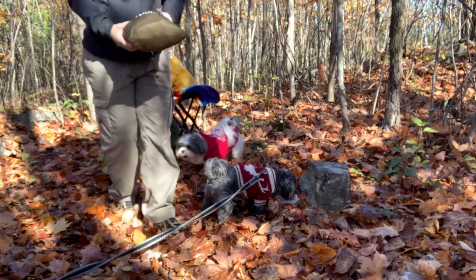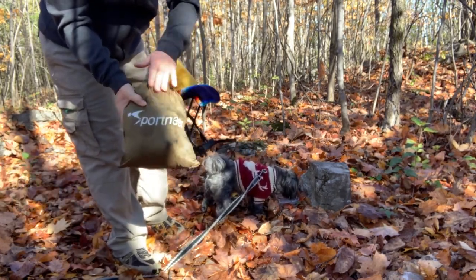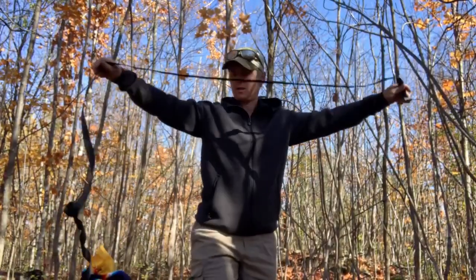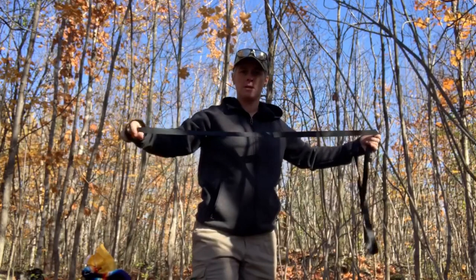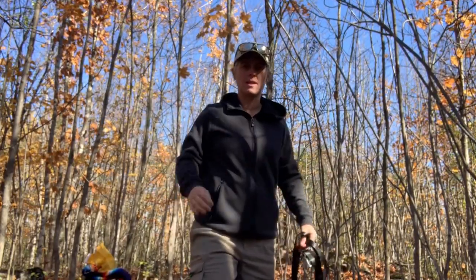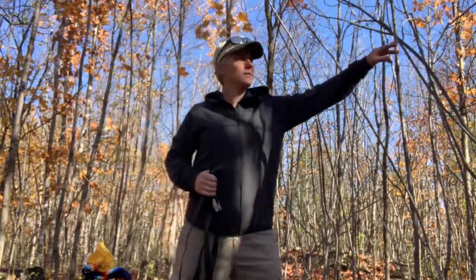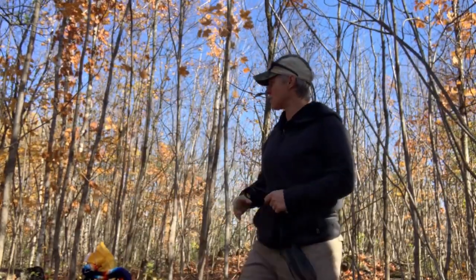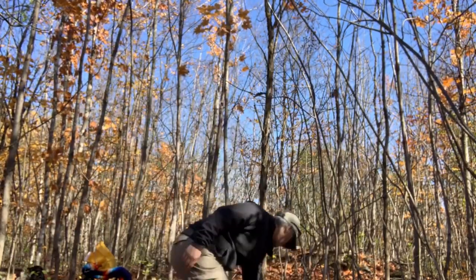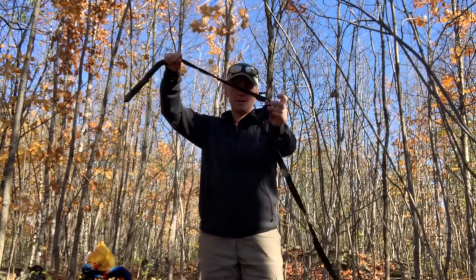Set up my hammock. Probably seen this a few times. It's my Sportsman hammock. Sets up real easy. So let's set that up. I always bring an extra long strap in my hammock bag in case the trees are farther apart than the straps that come with the hammock. So they're not too bad. I'm gonna hang it from this tree over to that one. So let's see how that works. These are the straps that come with the hammock.